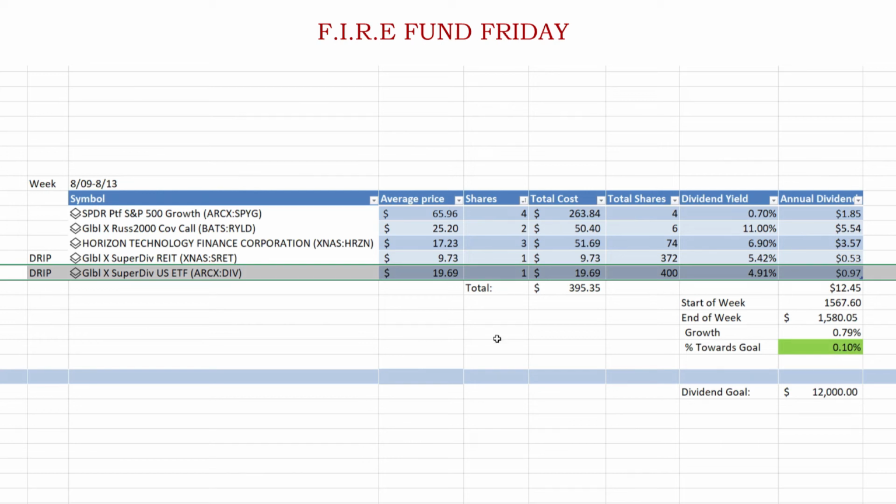This week, I spent a total of $395.35 on stocks, which is well below my usual $1,000 per week goal. We increased our annual dividend by $12.45, bringing our annual total up to $1,580.05, a growth of 0.79%, bringing us 0.1% closer to our annual goal of $12,000. Overall, it was a slow week in dividend growth investing, but I do think it will pick back up once I've solidified my options trading strategy and I can set aside more cash for the dividend growth investing.